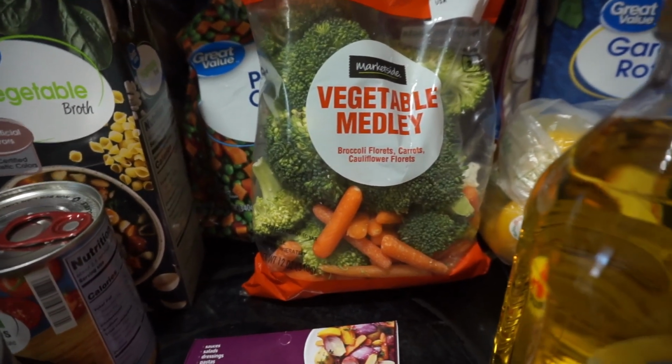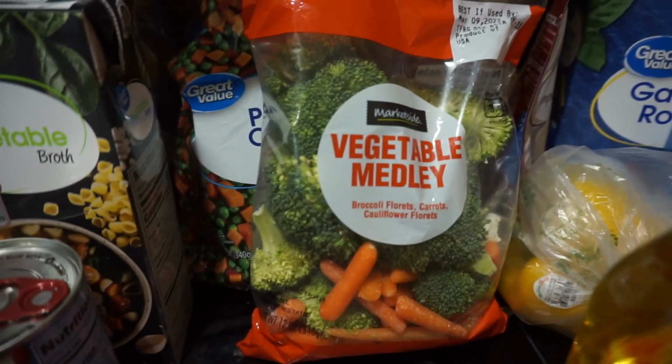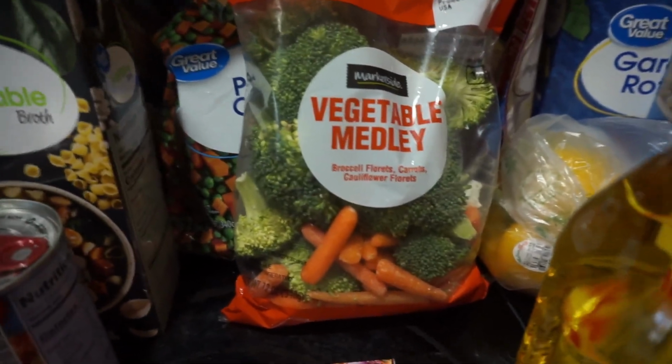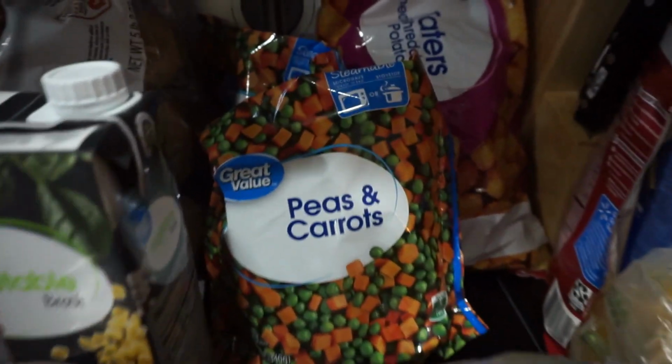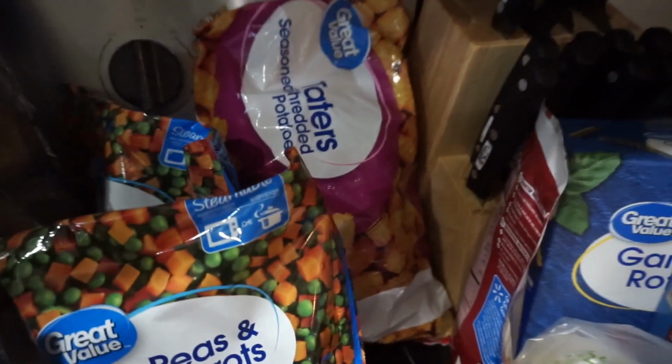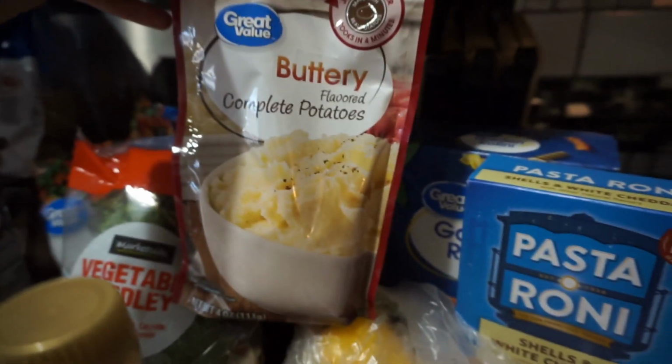I got a bag of the mixed vegetables this time. Normally I get a bag of carrots only, but I wanted to do this mixed, so this has carrots, broccoli, and cauliflower, and we'll probably bake that up in the oven. 2 bags of frozen peas and carrots, and then a bag of tater tots for one of the dinners I'm doing. I got a random instant potato.